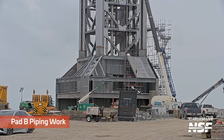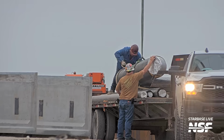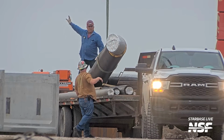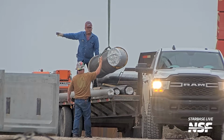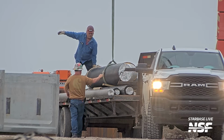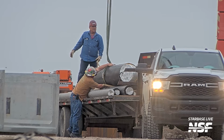Another thing we captured this week was installation of piping on Tower 2. Of course, Tower 2 had a lot of piping installed at the time of stacking, but there's still a lot more to be done. These pipes don't only transport liquid oxygen and methane, but also other commodities as well, such as nitrogen, helium, and electricity. In this case, the piping features some insulation, so it seems that it could be a commodity that needs to be kept chilled, such as the two cryogenic propellants.